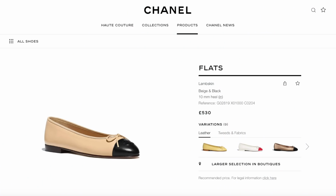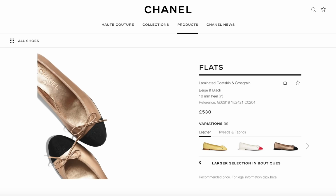If I were to say to you a pair of shoes that I really do think are worth getting, and they do have a more classy, elegant feel to them, it would be something like this. I really enjoy these shoes from Chanel. They are the classic beige and black flats in the ballet style. I really like their ballet shoes.